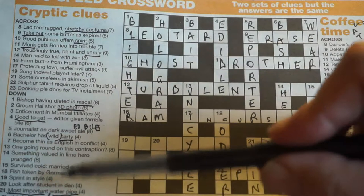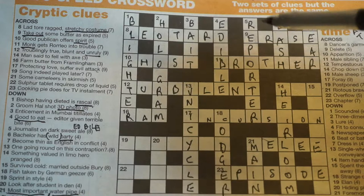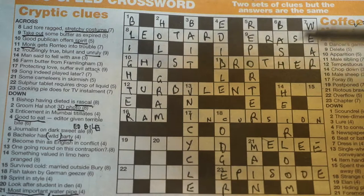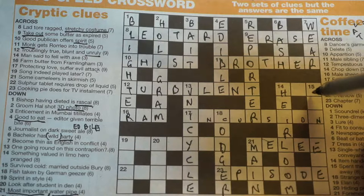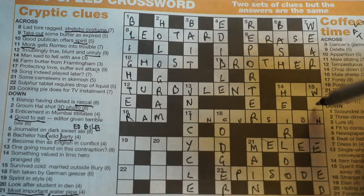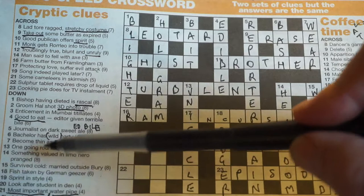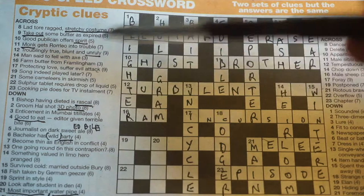Down, survived cold, married outside, bury. So I can't remember how I did this. Survived cold, married. So married is wed. Outside, so we've got an E there. So it's the word wed outside something else. It looks like wintered, so interred is buried. Wintered, which is survived cold. 14 across, three letters. Man said to fell with an axe. To fell with an axe is to hew.